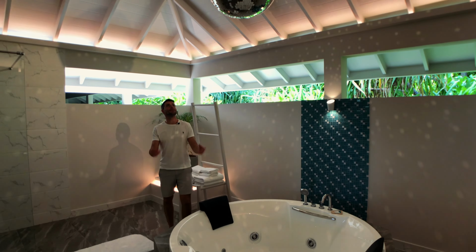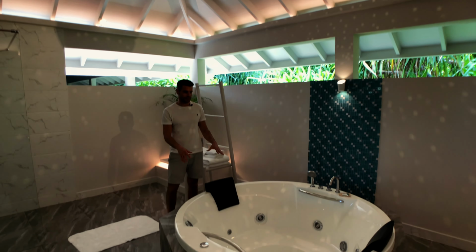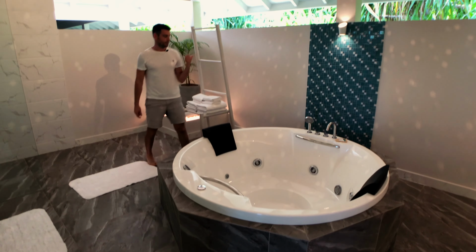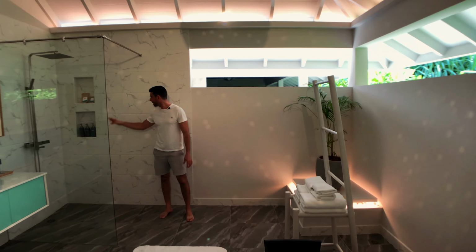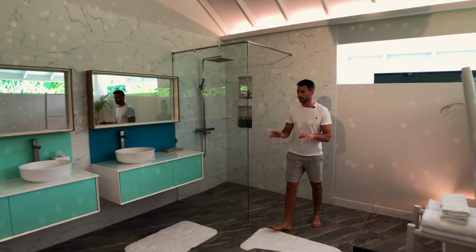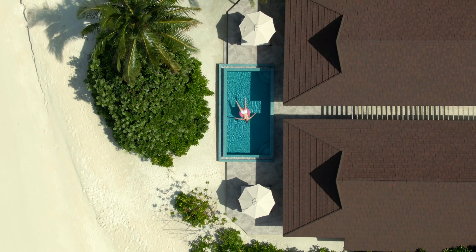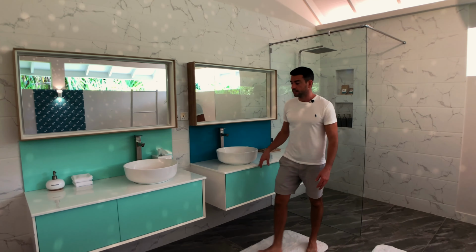Bathroom, I should say, sorry, with the disco ball in the middle, a jacuzzi bath here, circular jacuzzi bath, you can switch the bubbles on. A Maldivian towel rail here, walk-in shower, rainfall shower there, with all the standard toiletries which are supplied for you. They're all kind of branded, the standard. It's kind of funky and fresh, and there's twin basins here as well.